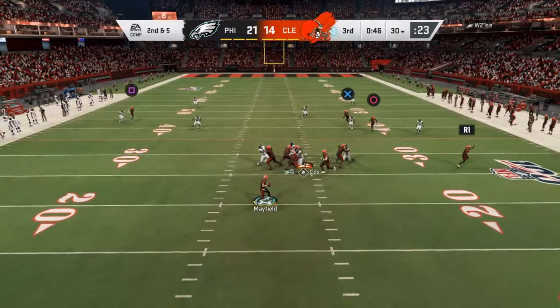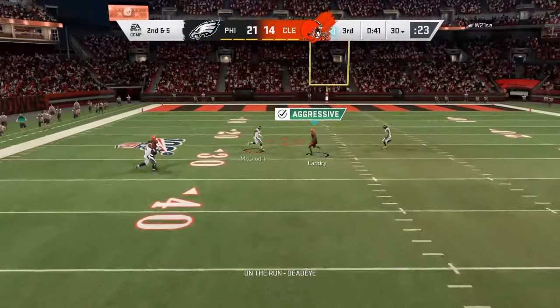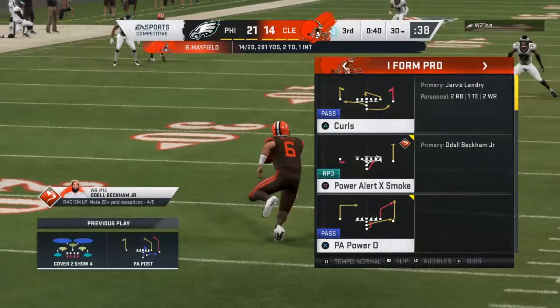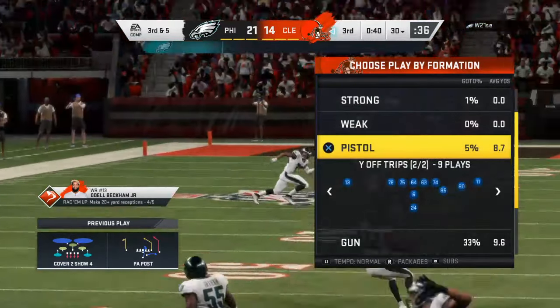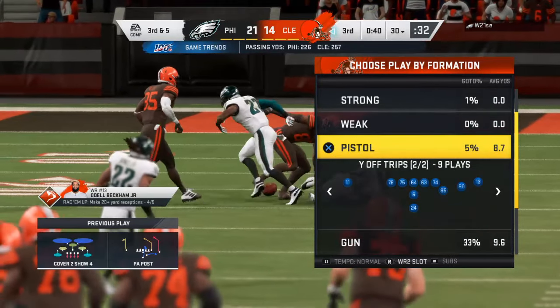Looking to throw again on 2nd down. Mayfield steps away to his left. Going deep here for Landry. Oh, nearly picked. And maybe lucky there. This guy doesn't drop many defensively. 3rd down. He's lucky to be getting that one back.